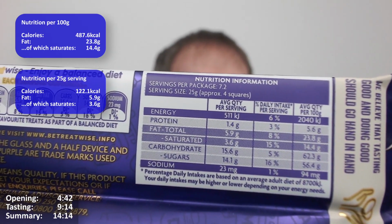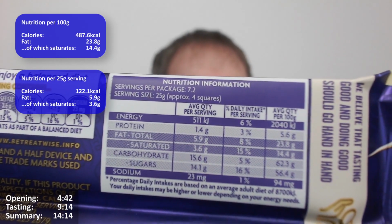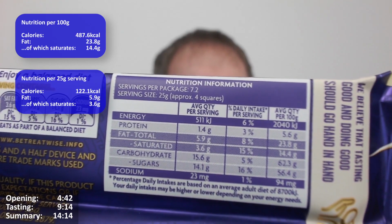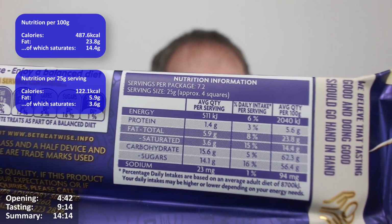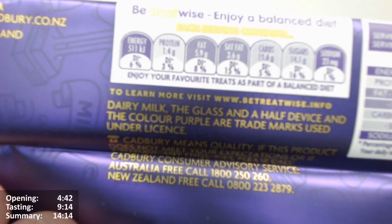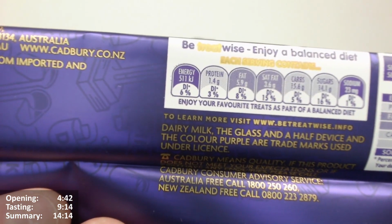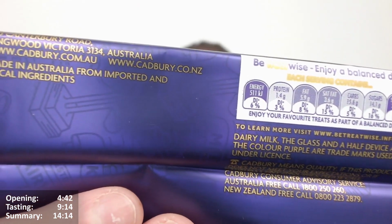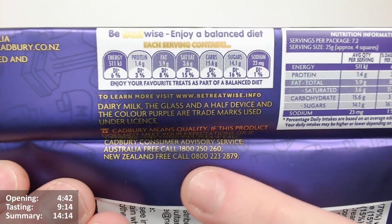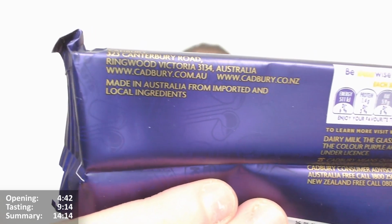5.9 grams of fat, 3.6 of which are saturates. And per 100 grams, 240 kilojoules, so roughly 500 calories, a bit more maybe. 23.8 grams of fat, 14.4 of which are saturates. There we go. Lots of other gubbins. Dairy Milk glass and a half device and colour purple trademarks used under license. There we go, the Cadbury Australia, New Zealand phone numbers. Look at that, a New Zealand 0800 number like the UK. That's interesting. In Australia from imported and local ingredients.